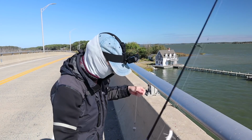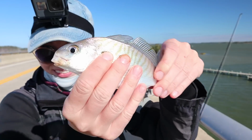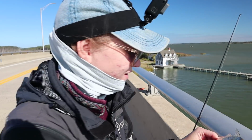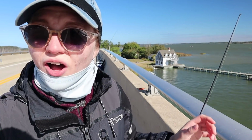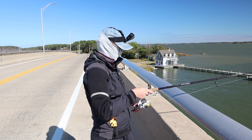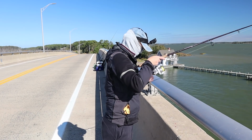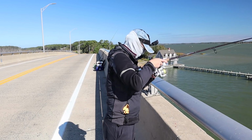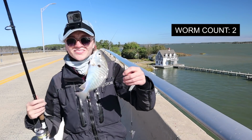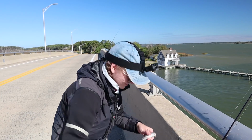Spot! I got this spot. It has a spot. These are really good striper bait because they're so soft, but we have so much bait today, I don't think we need it. Another spot. Huh. Interesting.